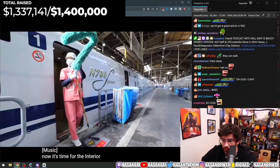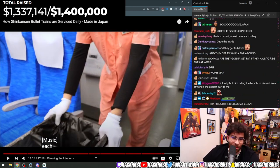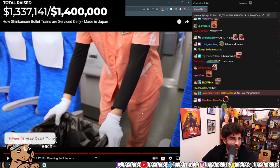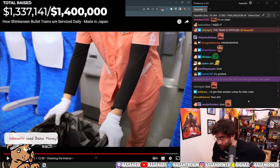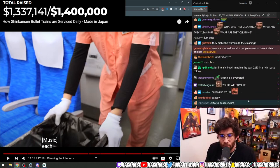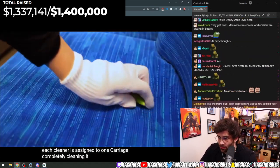Now it's time for the interior cleaners to get to work. Like, what are they cleaning? I'm looking at the train and it's like, what are you guys cleaning? It seems so clean already. I've never seen anything like this. I would lick the crust off of that ground, dude. I don't even give a shit. Each cleaner is assigned to one carriage, completely cleaning it in about 30 to 40.